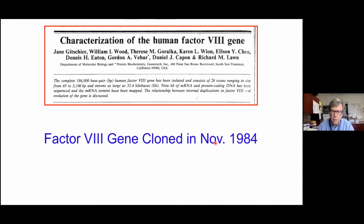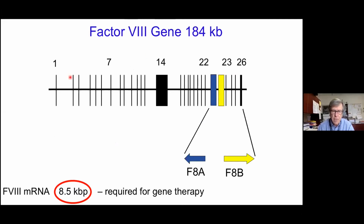The factor 8 gene was cloned a year or so after factor 9, in 1984. There were 4 papers in the journal Nature describing this gene, which is shown here. You can immediately see that this is more complicated than factor 9. It encompasses not 34,000 base pairs, but 184,000 base pairs, so it's much bigger. There are more of these so-called exons, these black bars here. When you add up the space all these black bars take up, it comes to 8.5 kilobases, or 8,500 base pairs or nucleotides. That's what you need to deliver for factor 8 gene therapy.